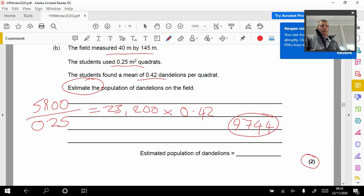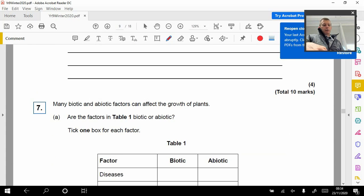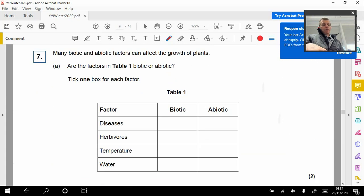Again, it's 2 marks, so make sure you can do these maths questions. If you can't do this, definitely worth some practice because it will come up again and again. Okay, so we skip this question because we didn't do it.